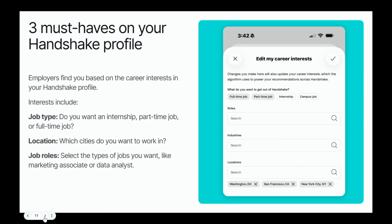This is where we are going to be for most of this video, really building out your Handshake profile. Employers find you based on the career interests you have in your Handshake profile. Your interests include the job type, the location, and the job roles, things that you're interested in. These three sections right here are super important, which we will go into more depth on and I will walk you through once we go through my student Handshake profile account.